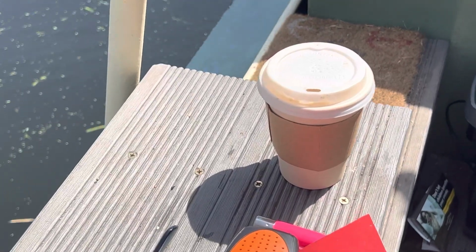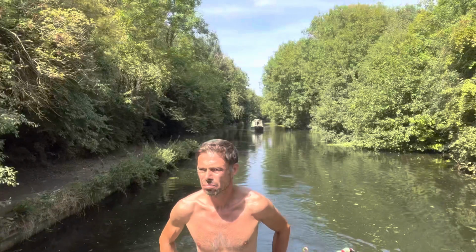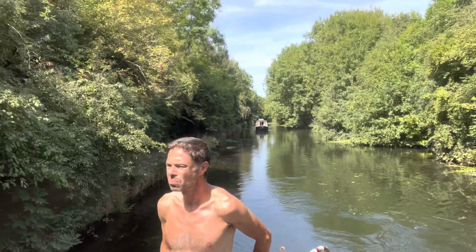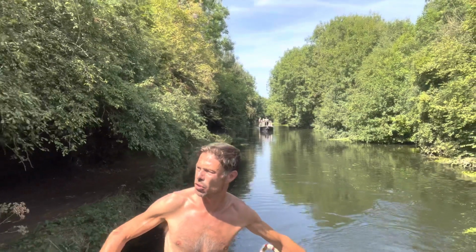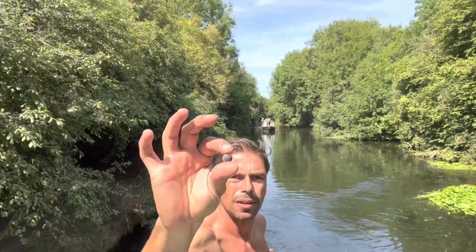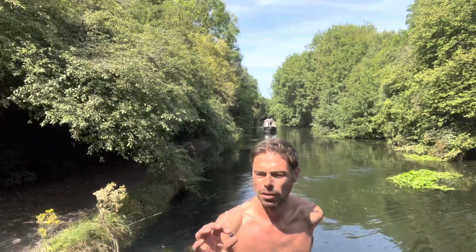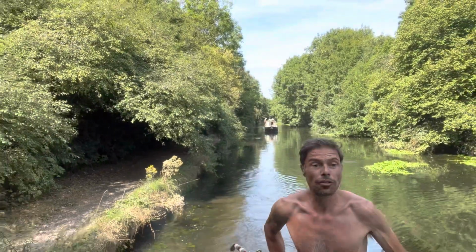Cruising along with a latte. This can only mean one thing. Slope control is on the slope control. Got one. They've already come out. Give them a couple more months, they'll be good as gold. Right, let's crack on.